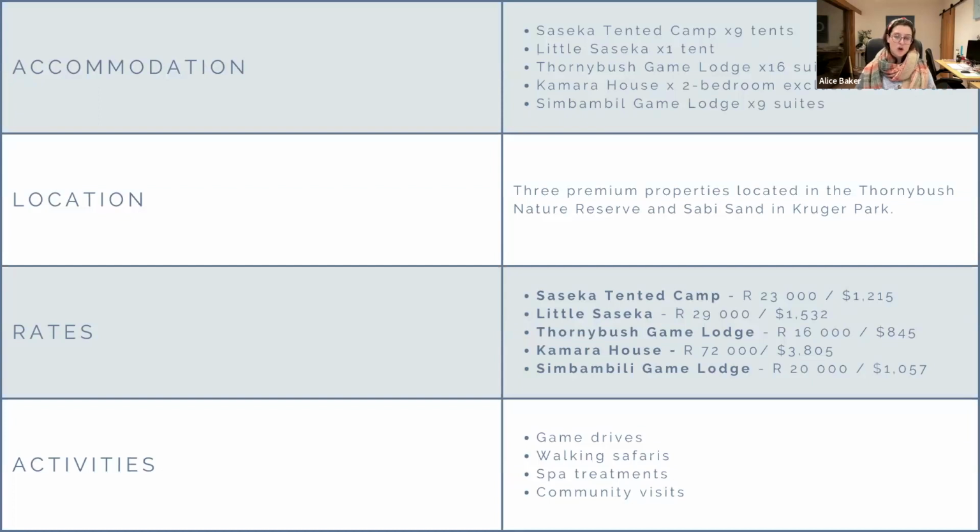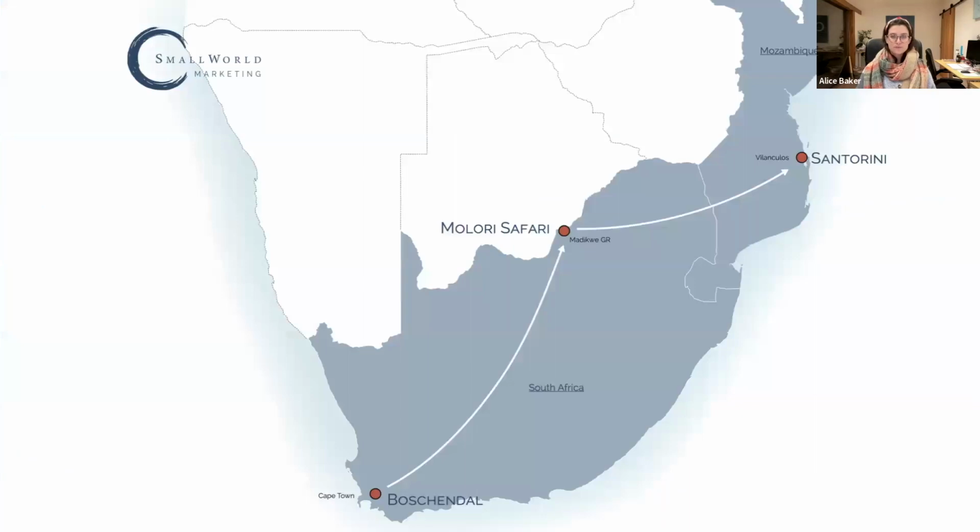And then, as I said, you've got game drives. We do walking safaris in Thorny Bush. And then we've also got a fantastic wellness centre kind of in between Thorny Bush and Saseka. And we also can do community visits. We can have the anti-poaching dog unit come to the lodge as well. So all these things can kind of be arranged for guests also.